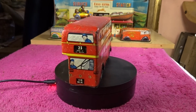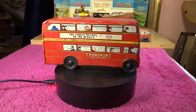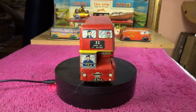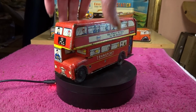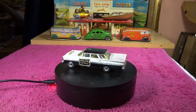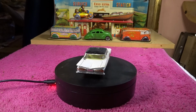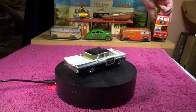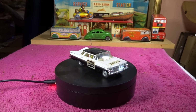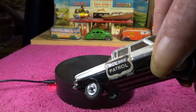And then, lastly for this video, I'm sending this out to Lazlo of Lazlo Collectibles. This Corgi Toys Chevrolet Parlor Police Patrol car. I bought this, it was cheap, mainly because someone has pushed the beacon down through the roof and it is now inside the car. It has its decal complete on the hood there. You see, all the door stickers are intact.